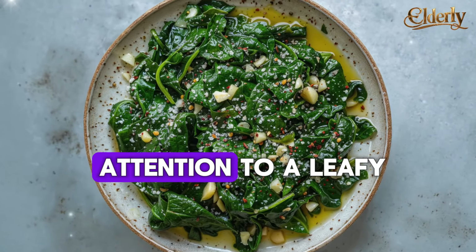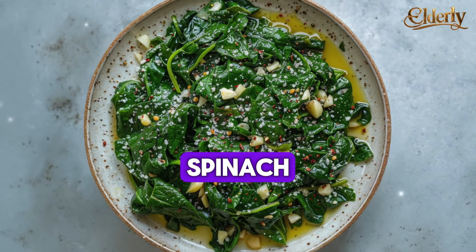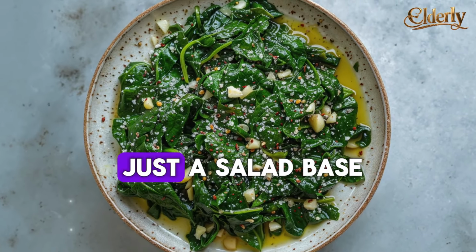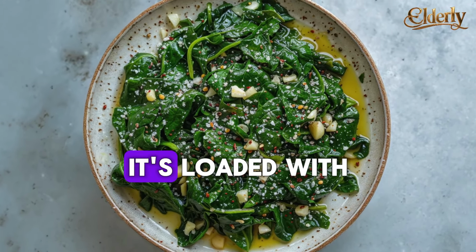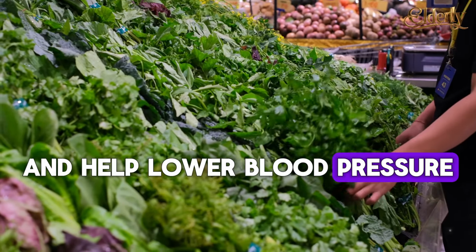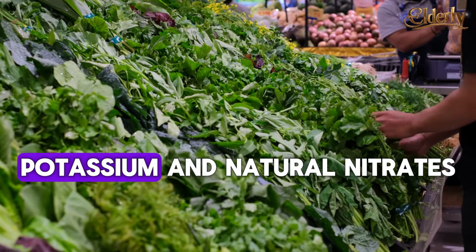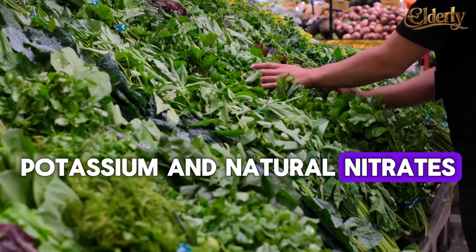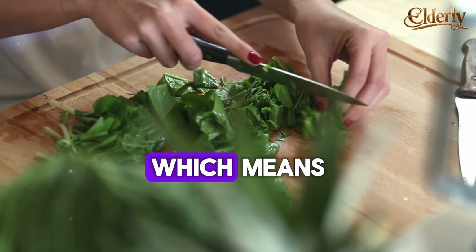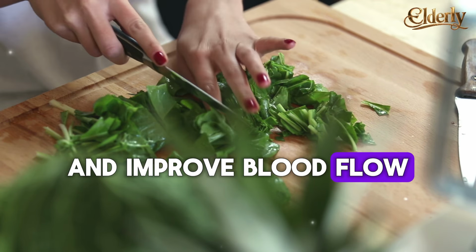Now let's turn our attention to a leafy green that deserves a regular spot on your plate: spinach. Often called a superfood, spinach is more than just a salad base. It's loaded with nutrients that directly support heart health and help lower blood pressure. Spinach is particularly rich in magnesium, potassium, and natural nitrates, three nutrients that work together to promote vasodilation, which means they help relax the muscles of your blood vessels and improve blood flow.